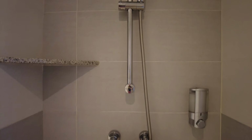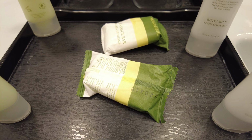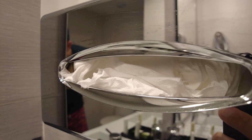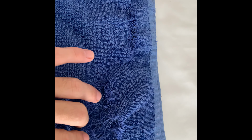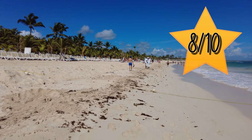There were also some minor details that make a difference. For instance, the soap placement was out of whack, the tissue box in the bathroom was also out of whack, the toilet paper roll seemed used from the previous guests, the hairdryer holder on the wall was askew, some of the towels had small stains and tears in them. They did feel clean, but they were something to notice, and the ironing board in the closet didn't have the cloth protector. But all in all, we felt comfortable in our room. Our score of the Riu Republica is an 8 out of 10.